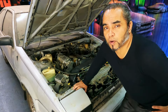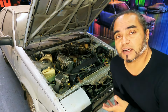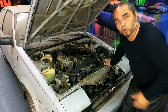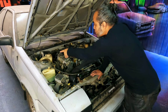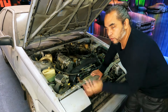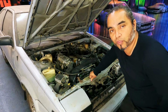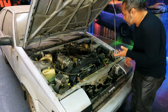Here's one of the coolest parts of this car. I can't believe how stock this thing still is. It still has the plastic intake right here, not broken or cracked at all. It still has all the reservoirs, even the ones in the back, windshield reservoirs for the spray nozzles. It's literally stock. Like every single piece is pretty much all there. That's something you don't see anymore. You don't see these things kept this way.